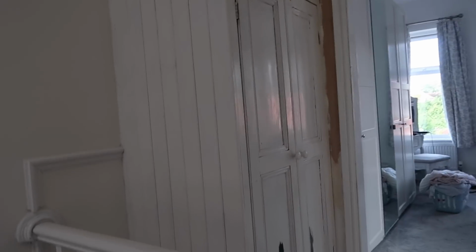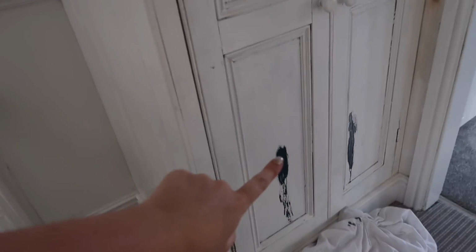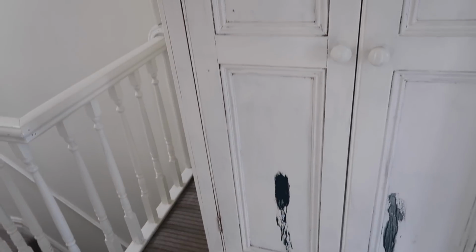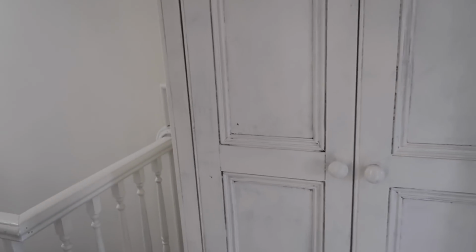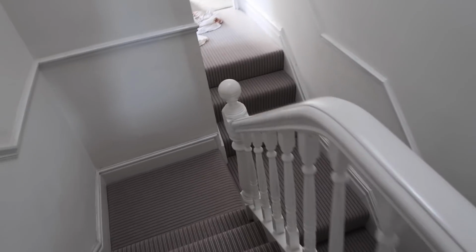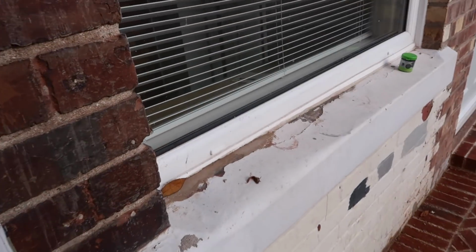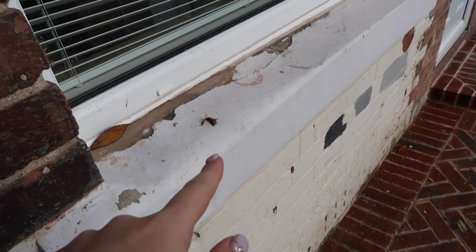Also, this airing cupboard here is going to be this colour, this dark midnight blue, which is going to make such a difference and be a bit of a bolder statement. It's going to do all the staircase and the banisters. Oh, I'm out of breath and I need a wee now that I've been jogging up and down the stairs. And then also in the garden, he's going to sort out the windowsills for us.